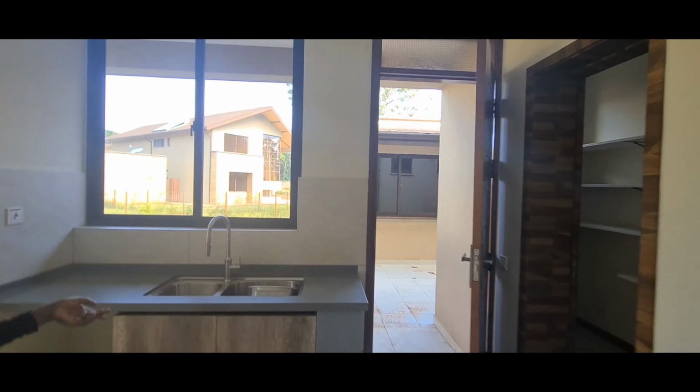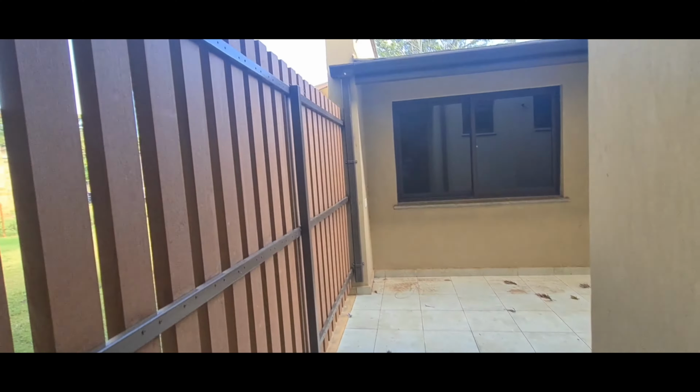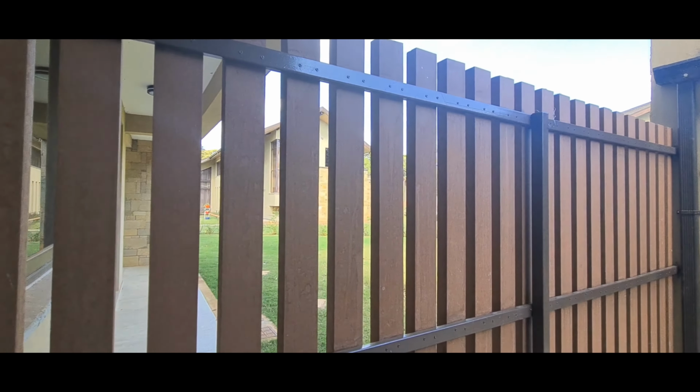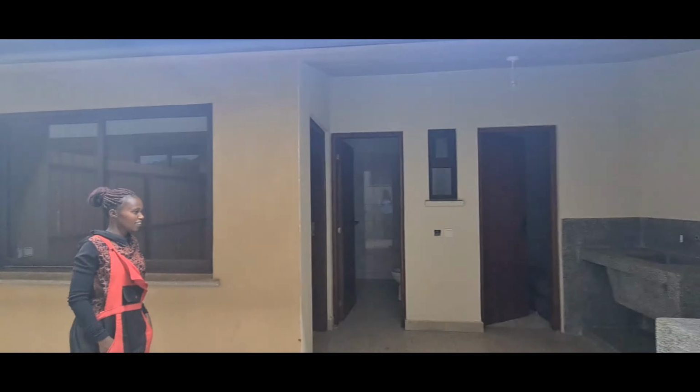let's go to the DSQ area. So this is the DSQ area. You can access it from here. There's a door this way. Oh, there is a door there. So no one can pass here. So the DSQ is here.